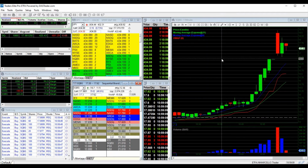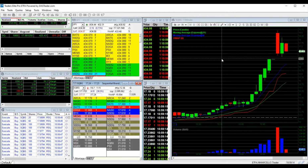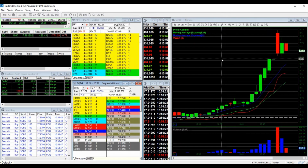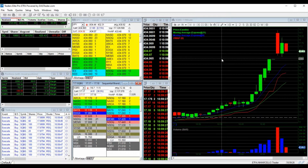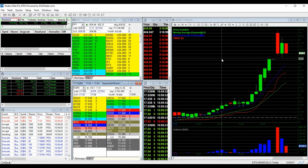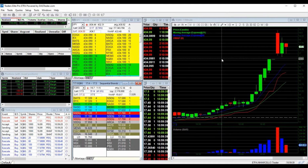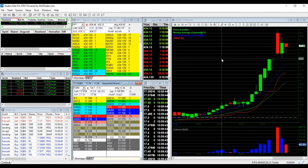Holding here. Okay, I'm about to sell. Not a good move. Okay, I'm all out. Lost 500 on that one. It did push above 18, but it didn't hold.